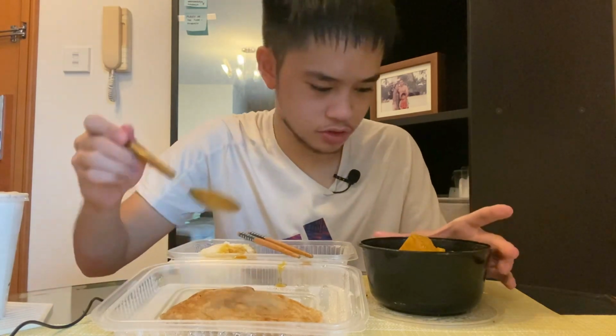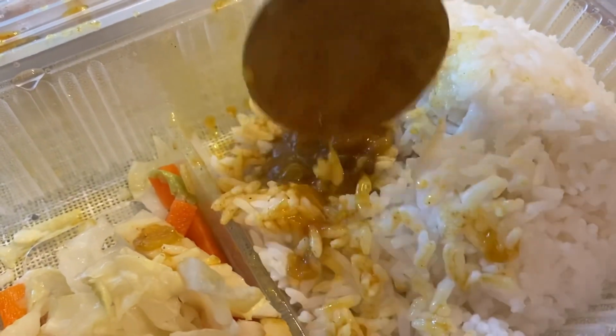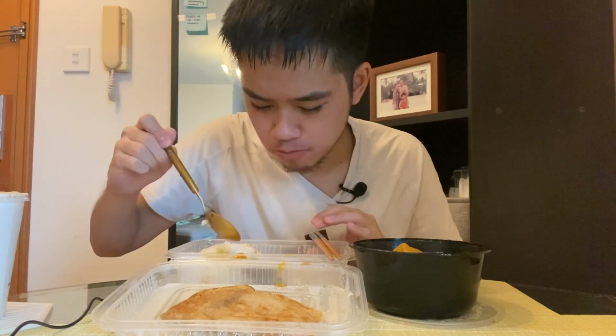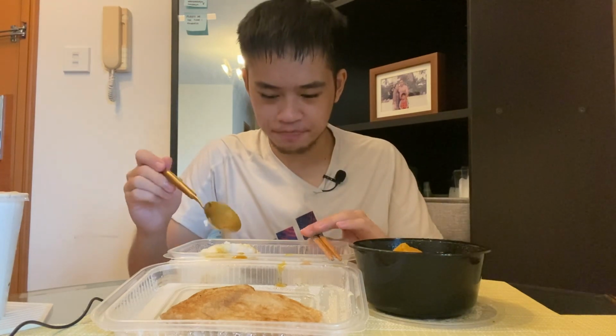Actually, now I want to try some of the curry sauce on the rice, and then some brisket as well. Here we go. Let's have the curry and the rice first. Wow. And the rice here is quite moist. It's not the dry kind of rice, so it really goes down very easily. It helps to absorb the curry sauce very well.